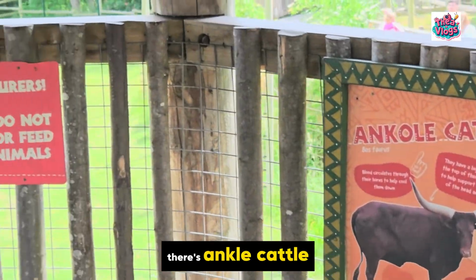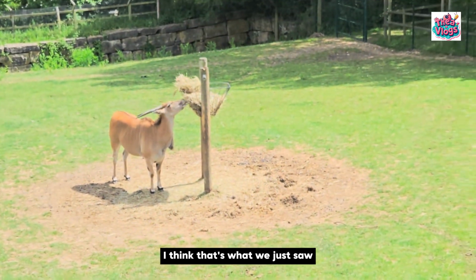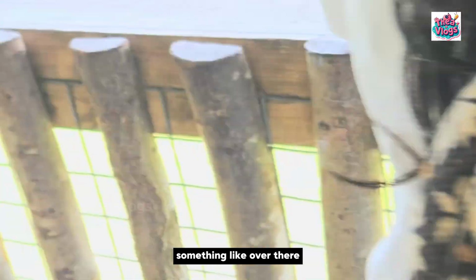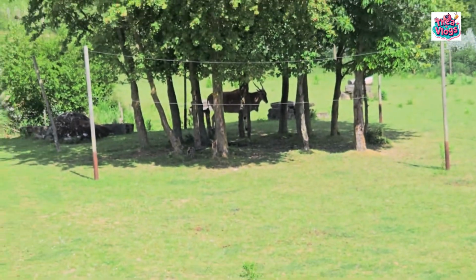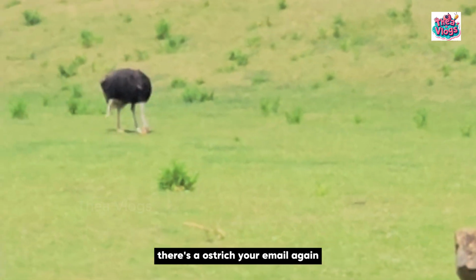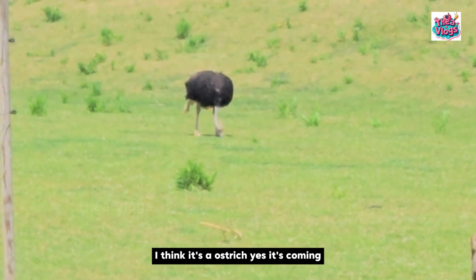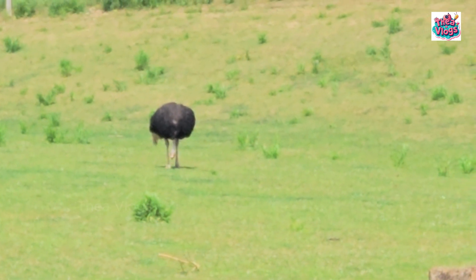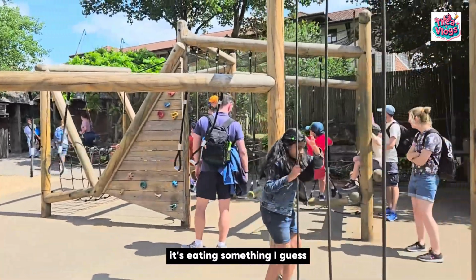Ooh, there's Ankole cattle. I do not know. There's common eland. I think that's what we just saw, something like over there. And then there are some geese. I can't really tell what the animals are there. Look, there's the ostrich or emu again. I think it's an ostrich. Yes, it's coming. But what is it eating? It's eating something, I guess.